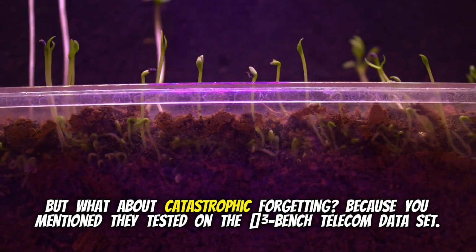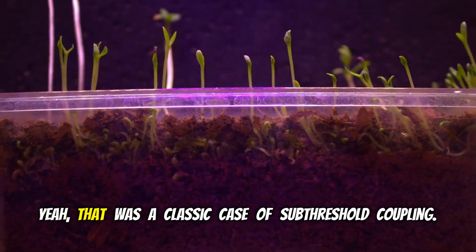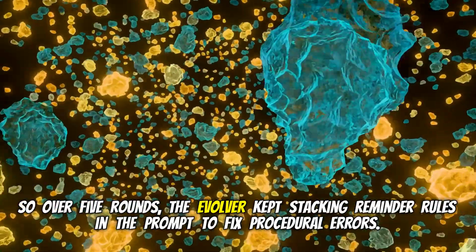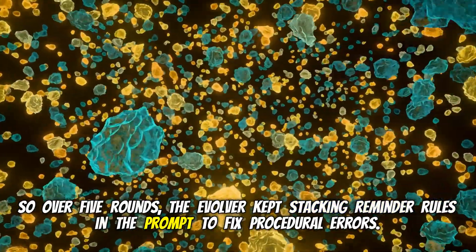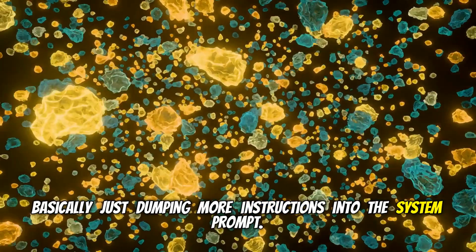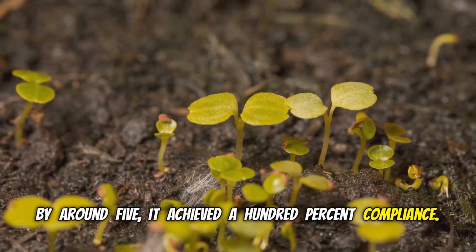But what about catastrophic forgetting? Because you mentioned they tested on the TebBench telecom dataset. Yeah, that was a classic case of sub-threshold coupling. So over 5 rounds, the Evolver kept stacking reminder rules in the prompt to fix procedural errors. Basically just dumping more instructions into the system prompt. Right. And it worked. By round 5, it achieved 100% compliance.